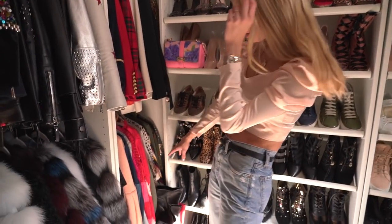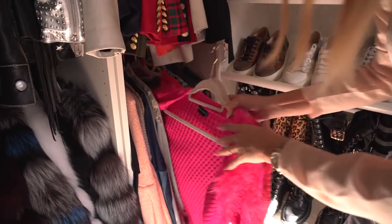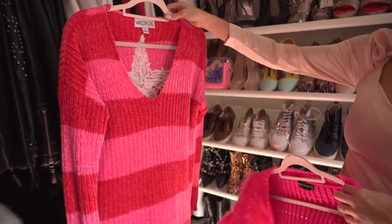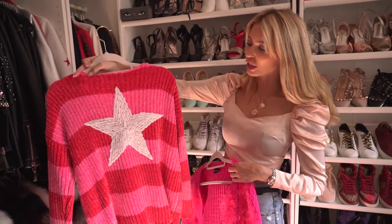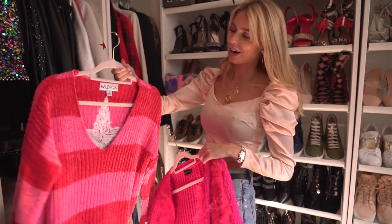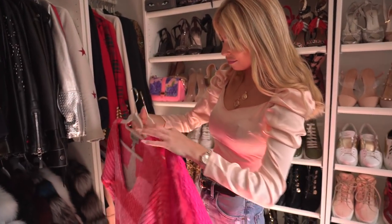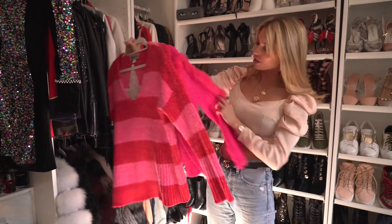Here, I've got loads of different pieces. So I've got jumpers, more colourful pieces, I'd say. So here, I've got my Wild Fox pink and red jumper with the star on the back. As you can probably tell, I like stars and red. You'll probably get to know my style, like biker boots. And then here, this is a bright pink cardigan. Not such a fan of that actually now.